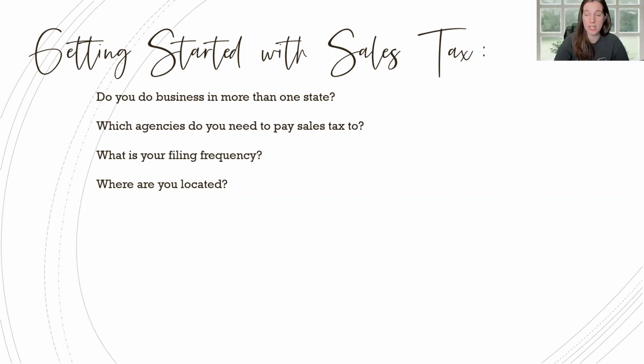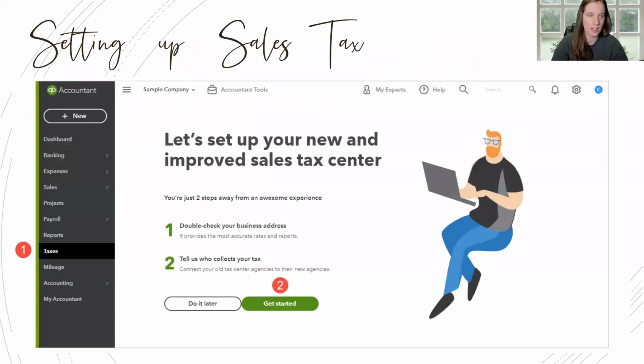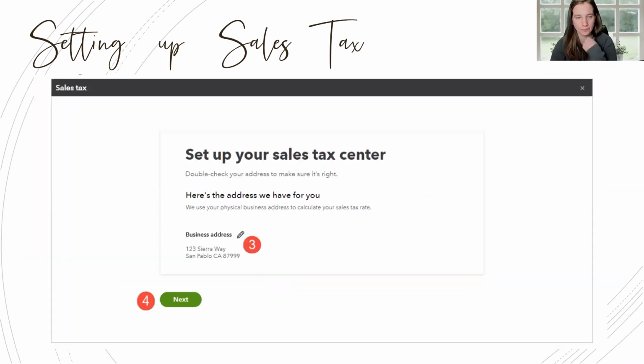Okay, so now we're going to get into the screenshots of setting up your sales tax. You've answered these questions, you know the information you need, so now it's time to start the process. If it's your first time setting it up, this is what you're going to see when you go to taxes. You're going to click on the taxes tab on the left gray bar, and then the get started button, which is going to open up the tax wizard to help you.